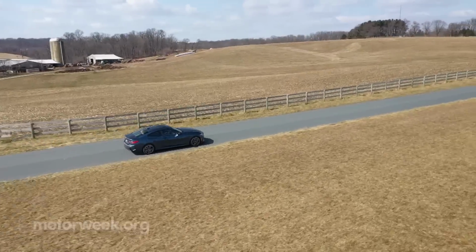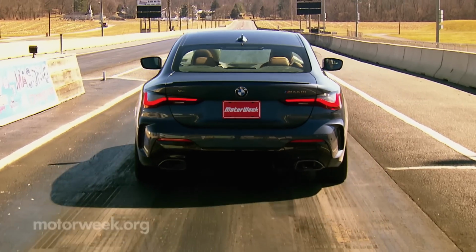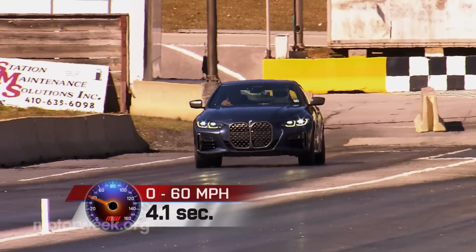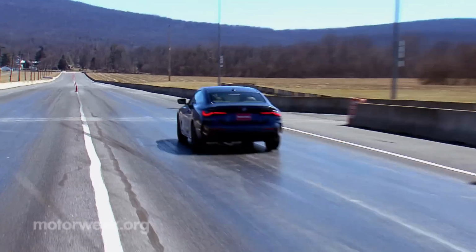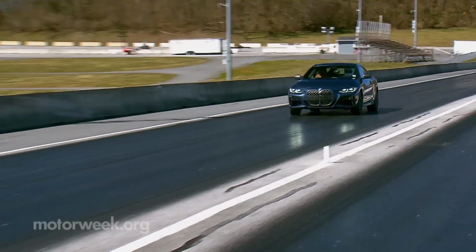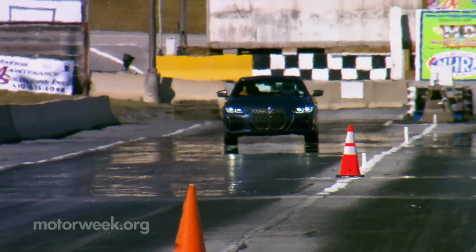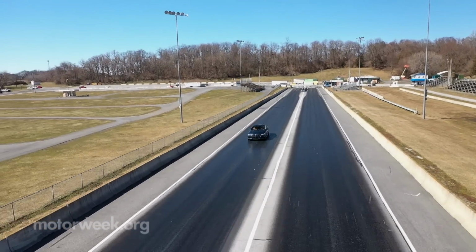So what better car to break in our new test track, Mason-Dixon Dragway in Boonesboro, Maryland. With standard xDrive all-wheel drive, the M440 hits hard off the line with little to no wheel spin and no noticeable turbo lag. Just great grip and a rip to 60 in only 4.1 seconds. No manual transmission available, but the 8-speed automatic does a fantastic job of selecting the gears for you, providing a steady flow of power the whole way down the track for a quarter-mile time of 12.4 seconds at 114 miles per hour. There's a hint of assistance from the 440's new 48-volt mild hybrid system, but it's mostly in place to keep everything powered during extended use of the auto start-stop system.